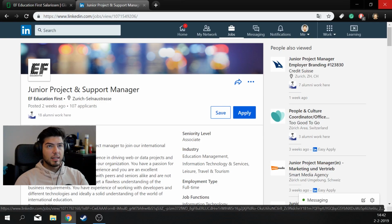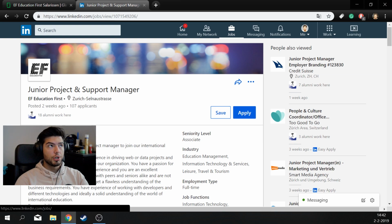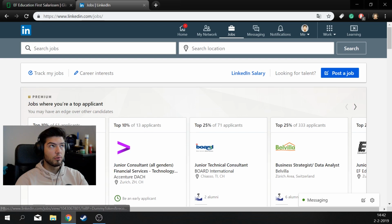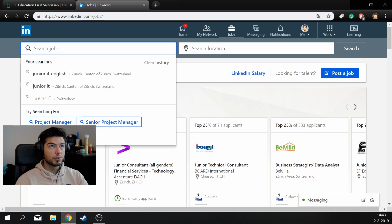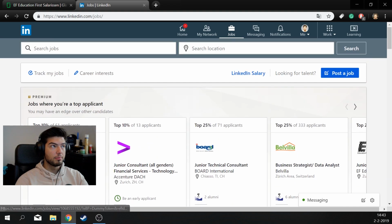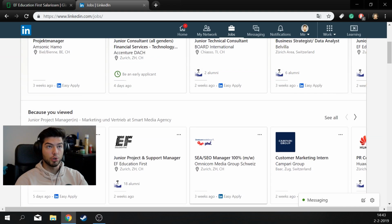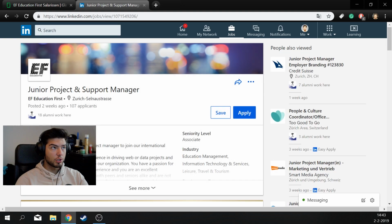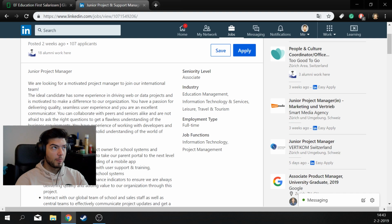So basically I go to job search and I click on a job search. I'm just looking for a job. You can search for your jobs, you can search for a location, etc. I'm just looking at the things that LinkedIn is already showing me. So I'll just pick, let's say, Education First, Junior project and support manager. First of all, I'm just taking a look at what they're looking for and what kind of company it is.